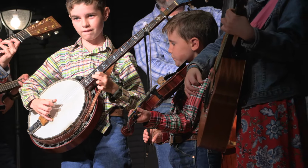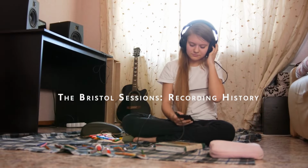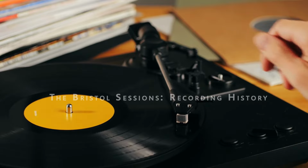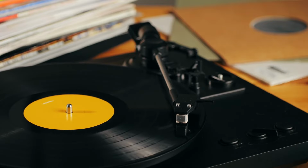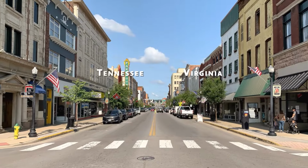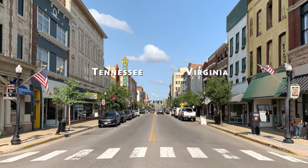We all listen to recorded music, whether on the radio, online, or using older technology like a record player. Have you ever wondered about the history of making records? Bristol is a city in far southwest Virginia, right on the border with Tennessee. In fact, the state line runs right down the middle of State Street. On one side, it's Virginia, and on the other, it's Tennessee.